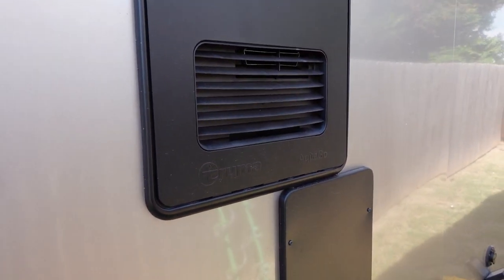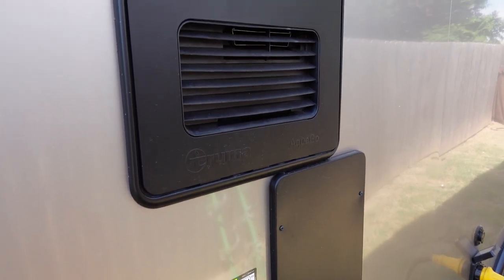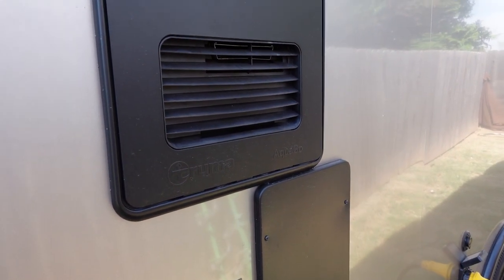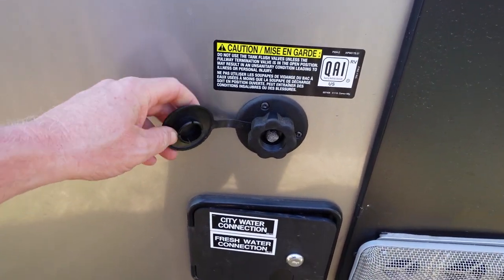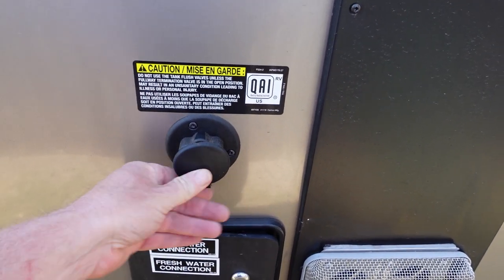Already have. This panel up here is our tankless water heater. That's an option that we opted for. I'm glad we did, because it really works well. This is our flush system. When we hit the dumping station, we plug the hose into here and it will flush out the black tank.